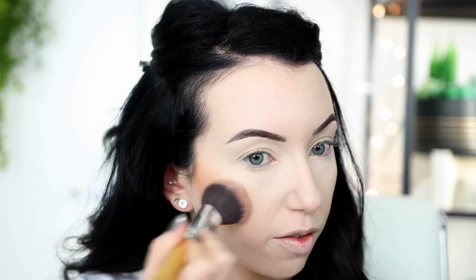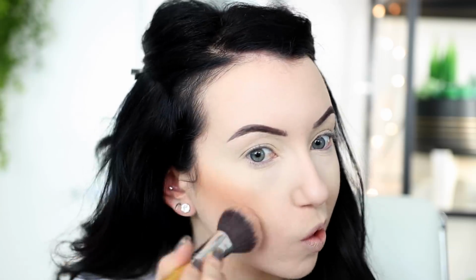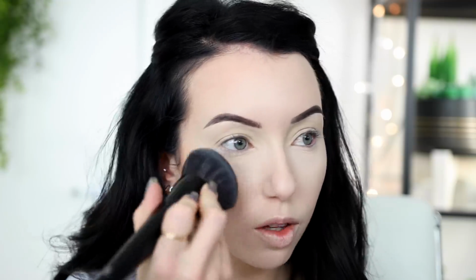Okay, so this bronzer I feel like I've tried before, but I also feel like it was a different shade, but this is in the shade Sunkissed. It's the Urban Decay Beach Bronzer. This shade looks different than the one I remember. If I am wearing a warm bronzer, I'd rather have it be kind of a reddish tone rather than orange. I'm gonna just tone this down with a powder brush.